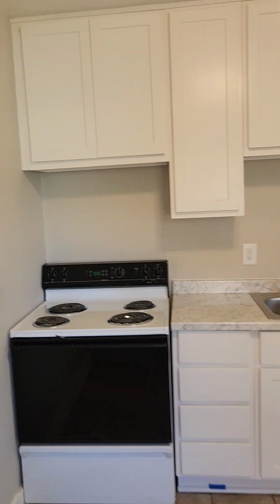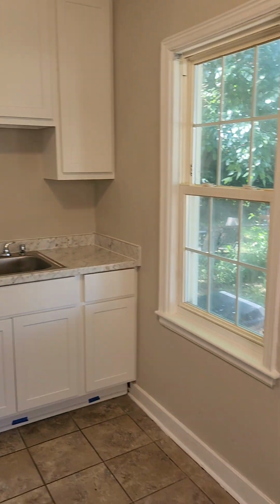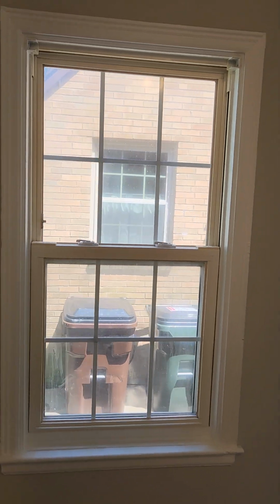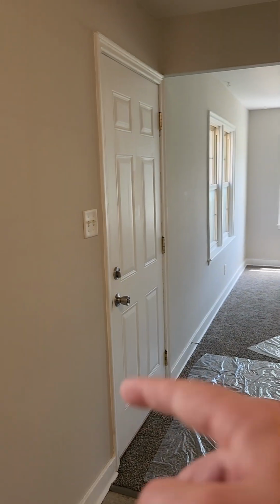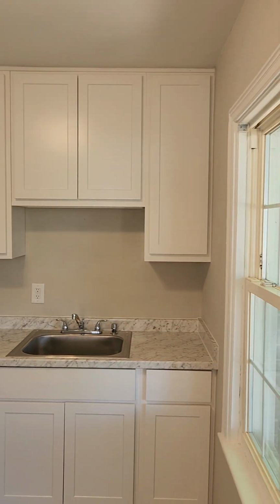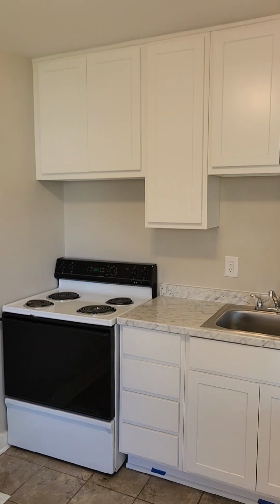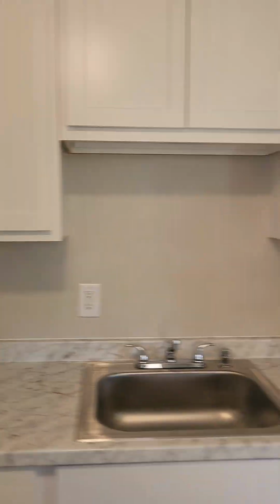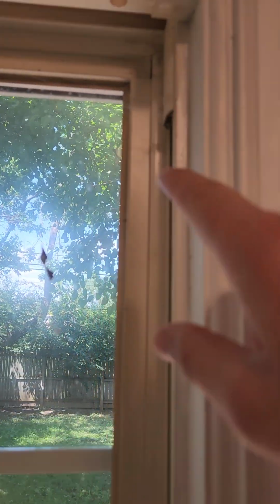So this is the kitchen. Some cabinets in here, 2 windows, and a little area where you'd probably put a little table to dine in. That is the side door to the side of the house. This other door is to the basement, which we'll go down in a second. But one thing to note, there's no hood in here, so there's nothing to vent the air out from cooking, and that could actually explain some of the discolorations in the windows. It's potentially what it is.